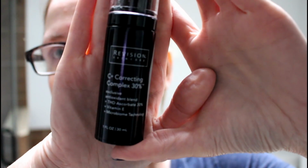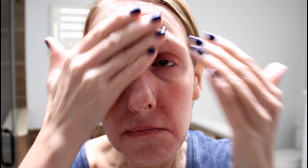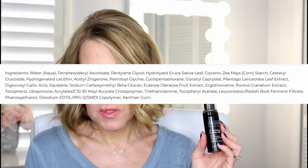This is the C+ Correcting Complex 30% exclusive antioxidant blend, THD ascorbic 30%, vitamin E, microbiome technology is what it says on it. It's 1 ounce, and this retails for $160. Yeah. You only use a pump of this. Use it morning and night time.